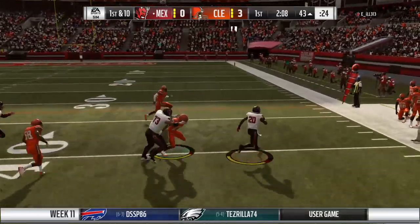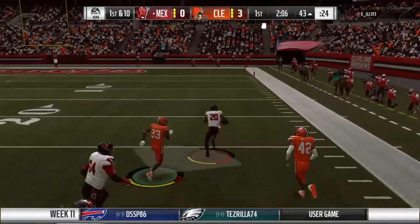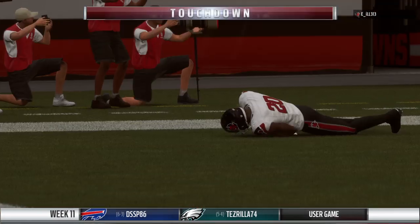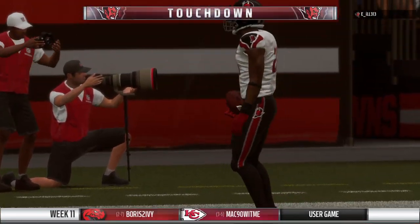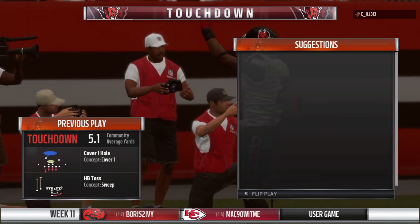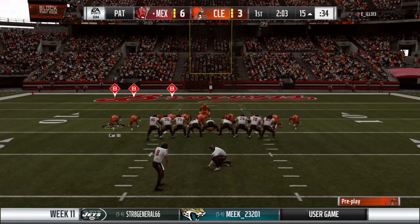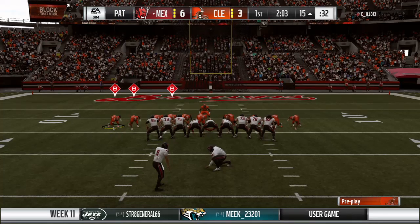Now they'll run it on the toss. There he goes inside the 30. Touchdown! A big play there with touchdown number 8 on the year. And his guys have taken a 1st quarter lead.